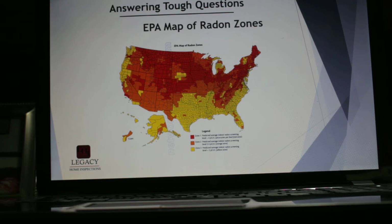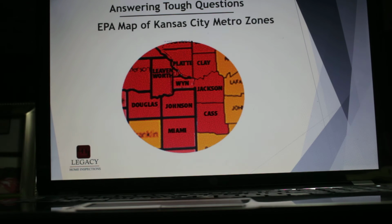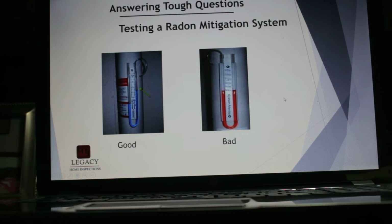Now there's an EPA map of the radon zones in the United States. Now I'm showing Kansas here. You want to capitalize on St. Louis. It's not as bad, but you can say, well, in Kansas City, 50% of the houses have high levels of radon. It could be like 30% or 25% in St. Louis. You can do some research on that. So what do they do? They install a radon mitigation system, which is really very simple.